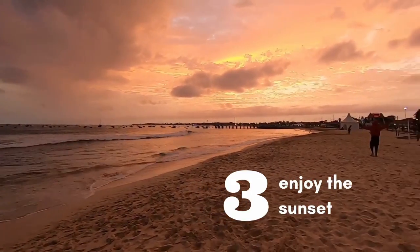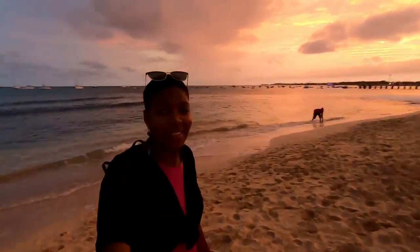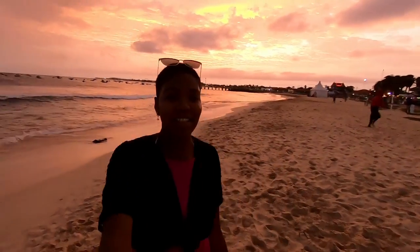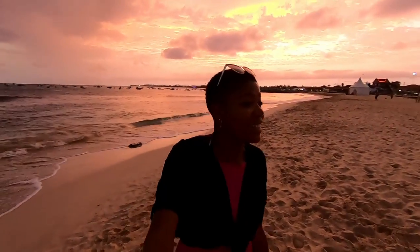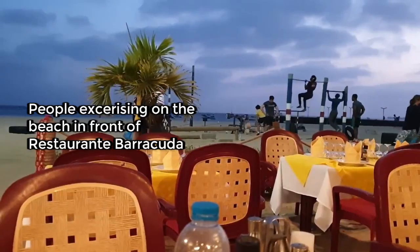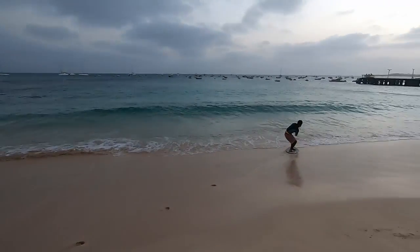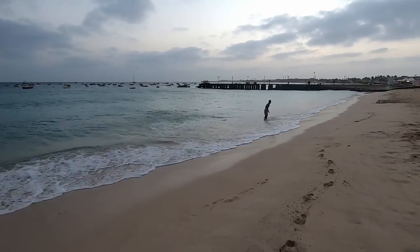So in at number 3 is simply just enjoying the sunset on the beach. There's not much to say about this, but the sunsets in Sao are absolutely stunning. It's definitely worth taking a stroll along the beach to catch the sunset. There are also a few restaurants along the beach so you can enjoy a meal while soaking in the beautiful sunset. A lot of local people come out during the sunset to exercise along the beach, so if you're into people watching, there's plenty to keep you occupied.